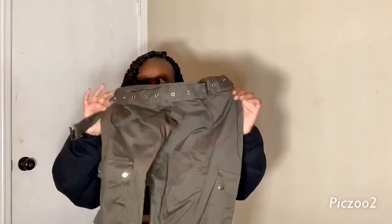Then the pants I also got from Shein, like I said, and these are just some khaki olive green cargo pants. I don't know what kind of style I was going for with this look, but I do love the outfit idea that I have in mind. I can't wait to wear it. But basically, these are the cargo pants. And they have the belt, which I love. I love that it came with a belt, because I don't know how I would have reacted if it didn't come with a belt.